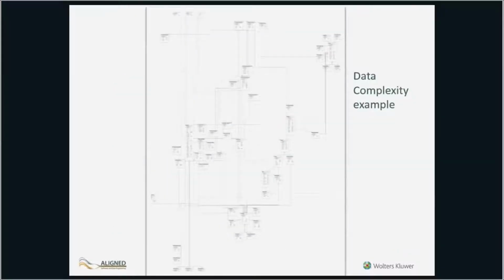This diagram shows the top level of relationships within the application. Although this looks already rather complex, the main challenges lie beneath this level.